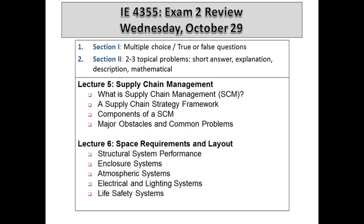In terms of the topics, we start with lecture 5, where we talk about supply chain management. There was not a lot of math in this lecture, but more an explanation of supply chain management and how that applies to facilities planning. So we discussed what supply chain management is, a supply chain strategy framework, the components of supply chain management, and the obstacles and common problems that you will find when you're dealing with supply chain management.